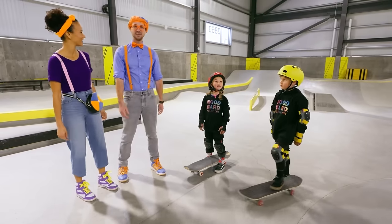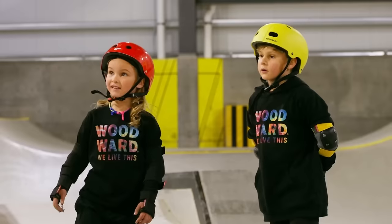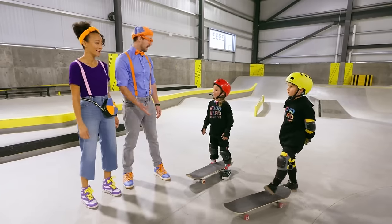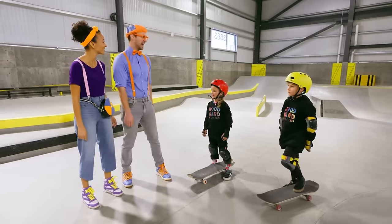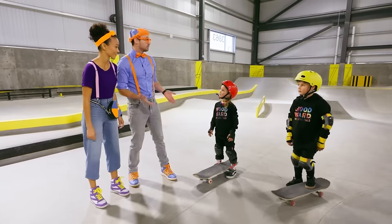Wow. Dropping in and going up and down. Sounds fun. How long have you been skating? Last summer. Not very long. I know, and you're already that good? Wow. Naturals. Nice. Cool. Well, do you two mind if we watch you skateboard?